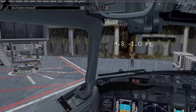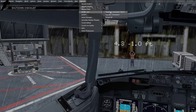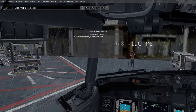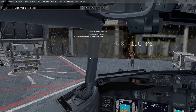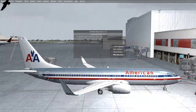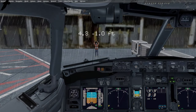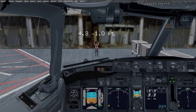Well, these are jetways, so we should be able to. May have to... Let's see if we have anything here that we can... Confirm. No triggerable objects. Did I... Stop too soon? No, I'm there, dude. Now, me and the SODE, we haven't got along very well today, but alright, we're going to shut down.